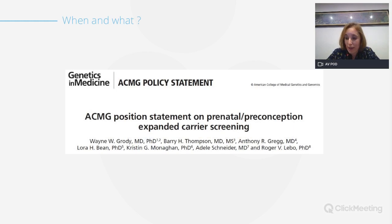Then again, there's this American College of Medical Genetics statement that says, regarding what kind of diseases we have to test, which are the diseases that should be included in these panels? Well, there should be diseases that are severe enough that if both partners were a carrier, we would perform a genetic screening test during pregnancy. There should be diseases of which we know the mutation that causes them, and when we are able to assess the residual risk that will remain. And also, there have to be diseases where the association between the mutation and the symptoms is clear enough in order to be stated.